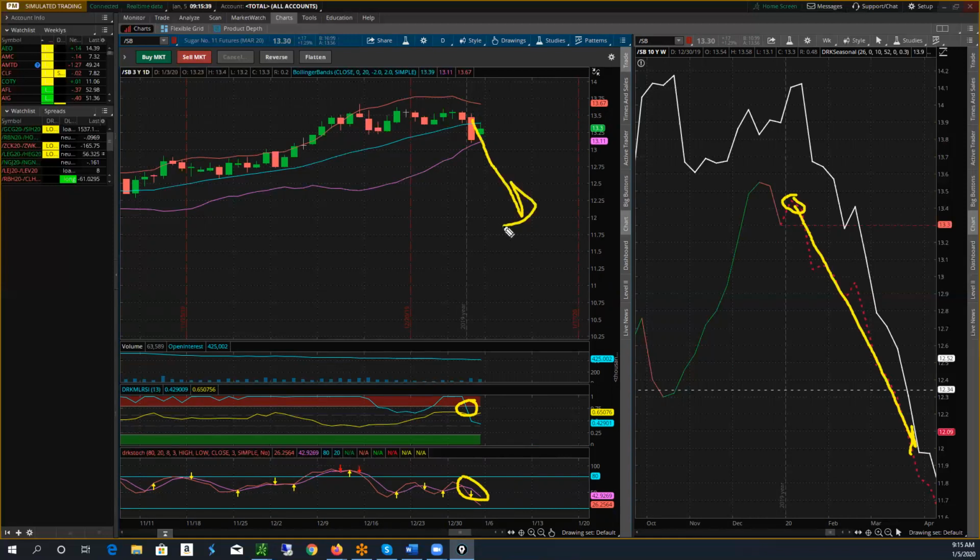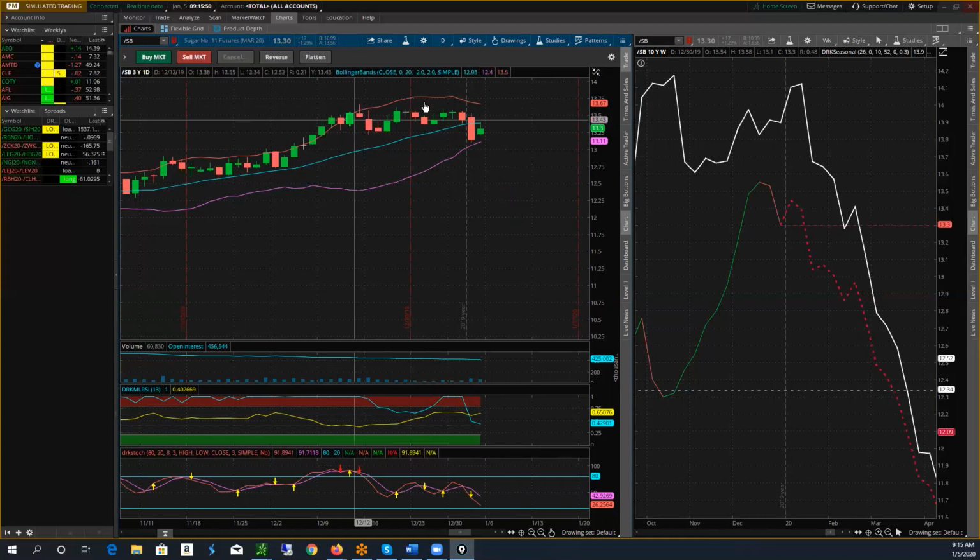Again, I put an alert out with profit targets and stop losses, with the stop above the wicks. Nothing's guaranteed, right? But this is where you can make a lot of money on some of these big moves in the futures market.